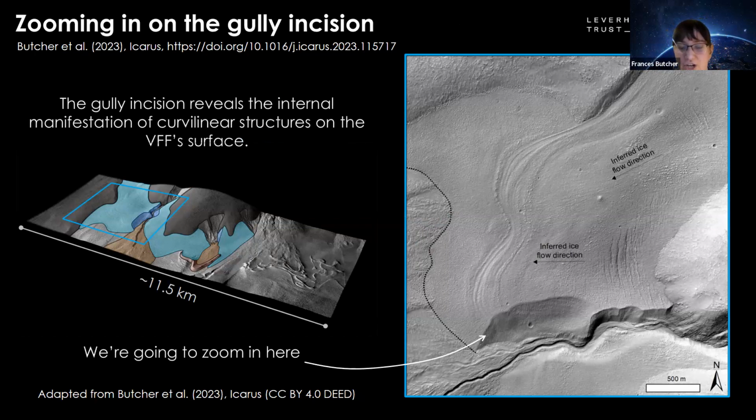The gully channel is along the bottom of the image, incising from right to left. And then we have these amazing arcuate structures that curve around from the lateral margin towards the top of the image, and curve around and become flow transverse towards the ice margin.